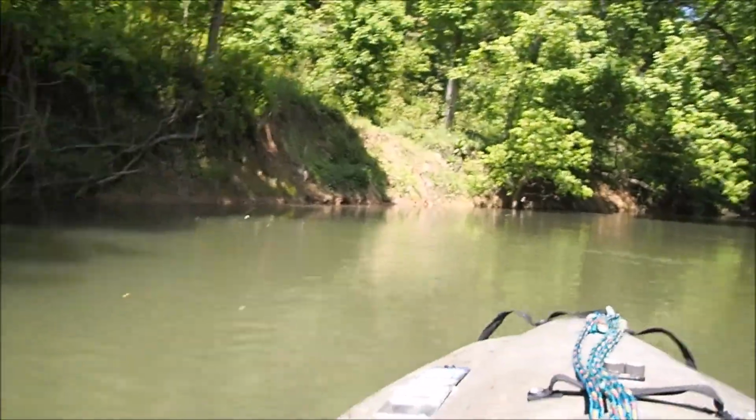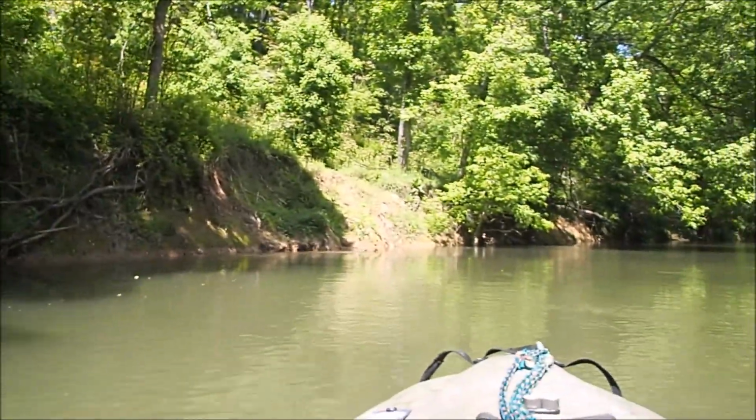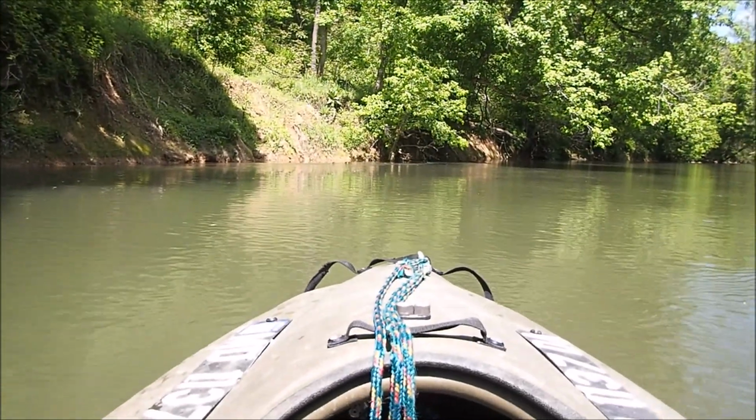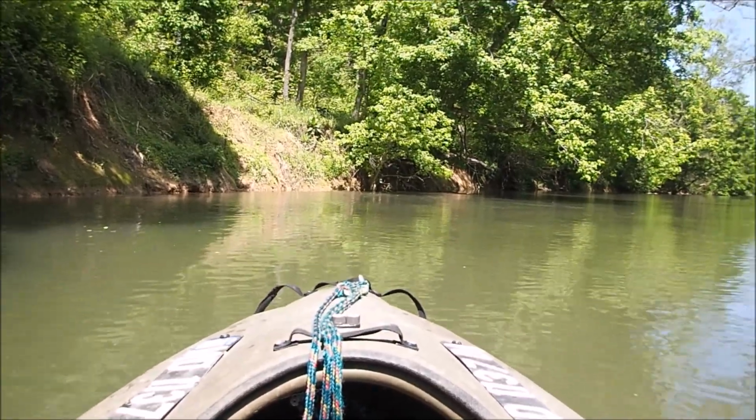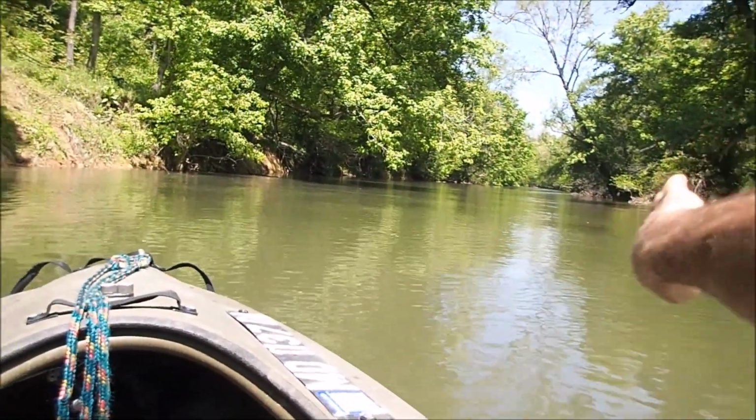That wasn't too bad, was it? That big tree down over there, we should go look for relics. What do you think? Oh, look at the baby ducks. Oops. Poor little babies. Oh, they're small. We'll go ahead and scoot around them on this side over here.